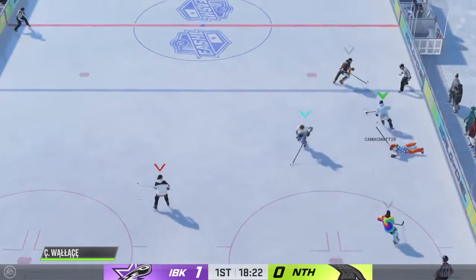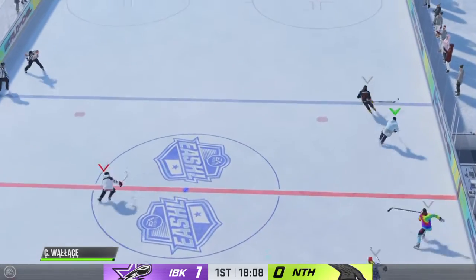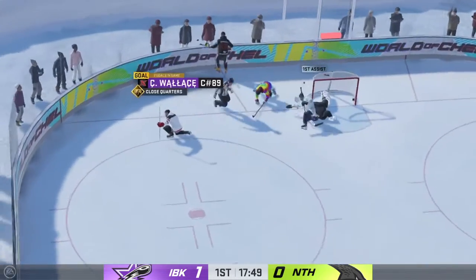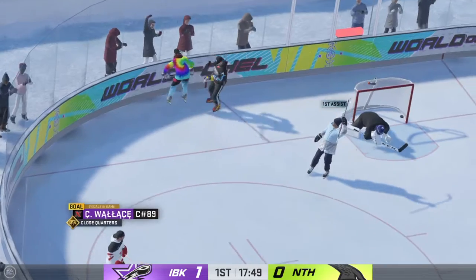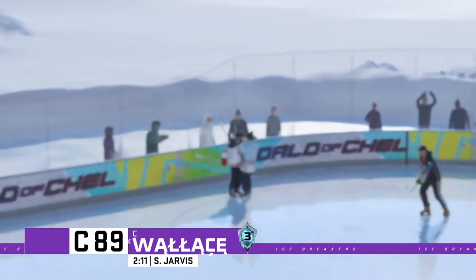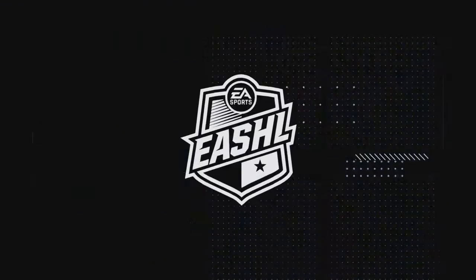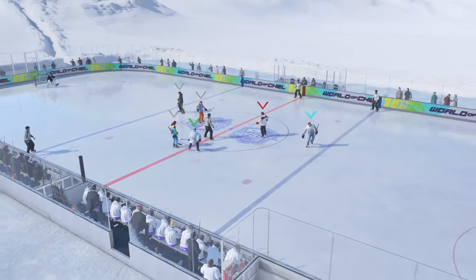Oh, and down he goes on the ice. Oh, he thought there was room. Obviously, there was none. Scores! That's surprising. So quickly, they've scored two goals in just about a minute 20. Conversely, he's deflating for the other team. Kick in the shins right there. They just couldn't stop the bleeding.